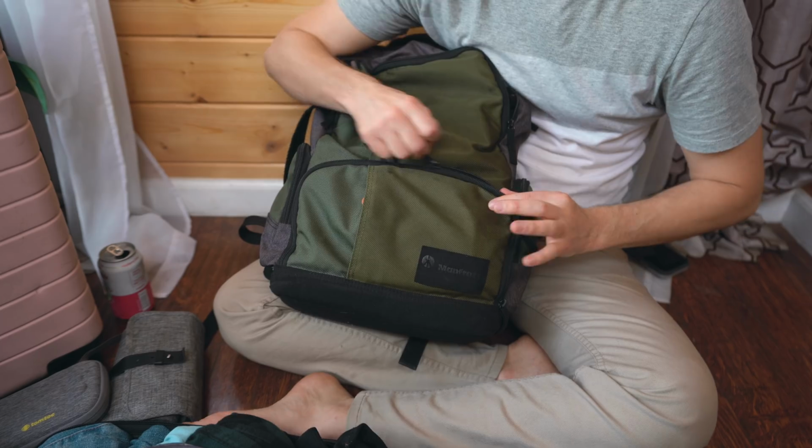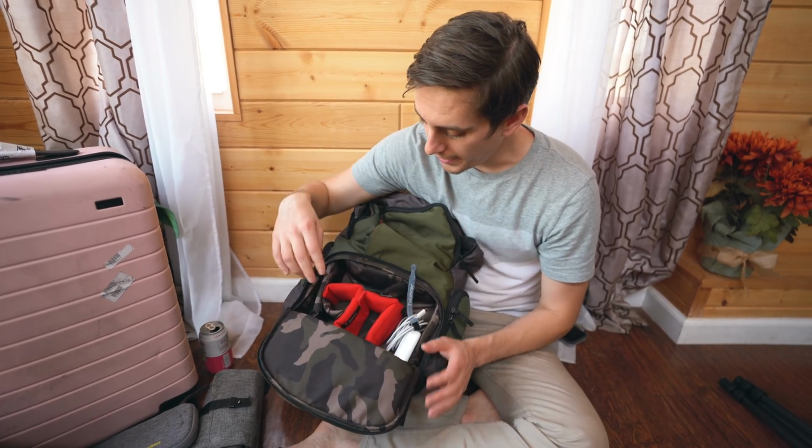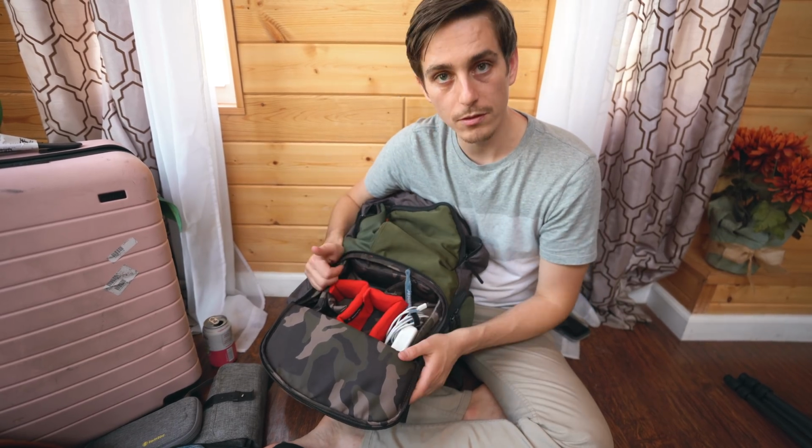Too much? You can actually customize these little compartments down here. I have my computer charger, which is always there. I have usually a reusable cup that we use when we're getting coffee when we're out and about, and a couple other little bits and bobs like that.